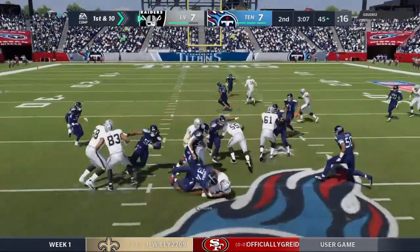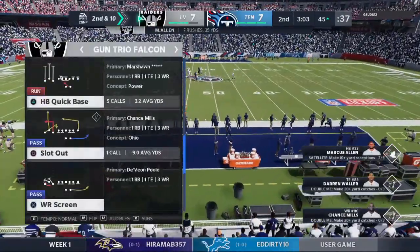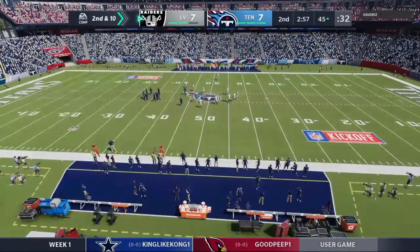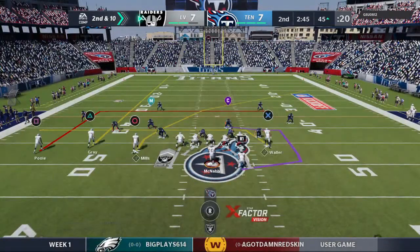From the shotgun now, here's an inside give. And this time they were ready for him as they'll stop him right at the line of scrimmage. All runners count on their eyes to find the gaps and creases, to find open space. There was absolutely none on that one. Totally swallowed up on that play.